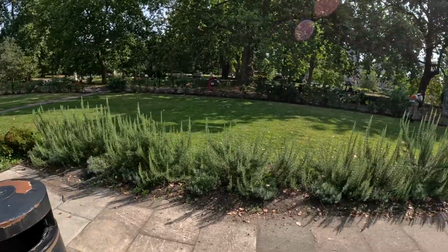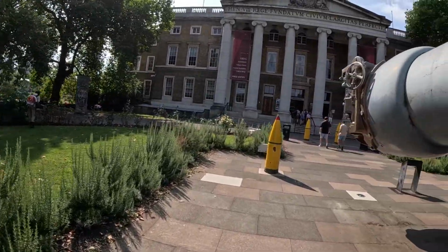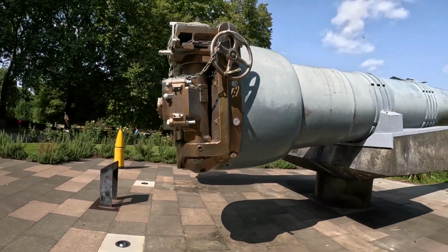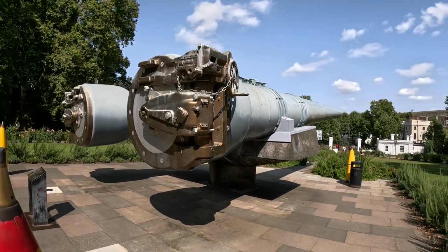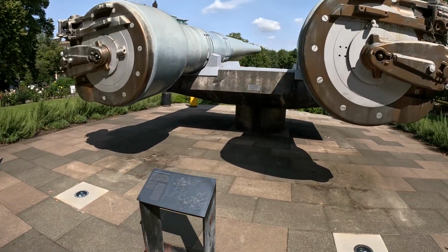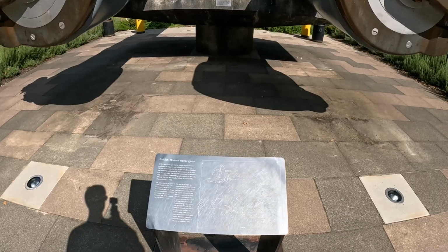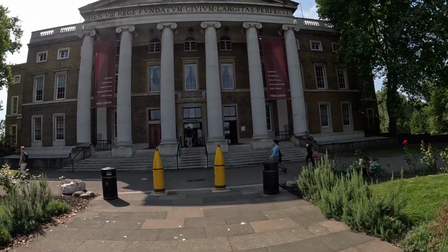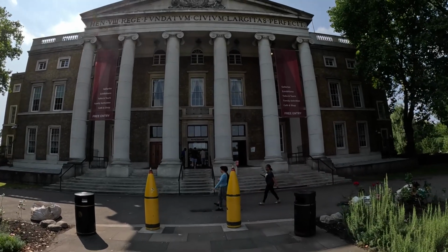Shells it throughout. Yeah, absolutely monstrous. Wouldn't want to be on the receiving end of that. There we go, 15-inch naval guns. And we're now going to head in and see what we find inside.